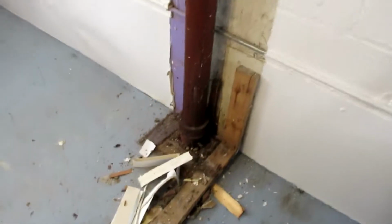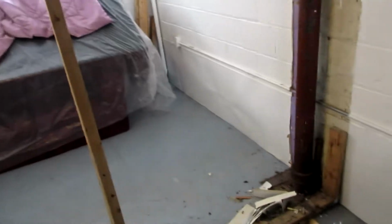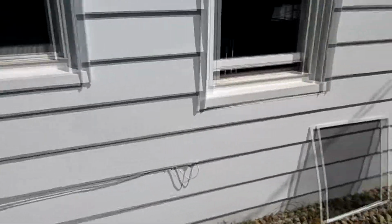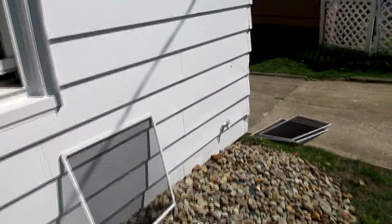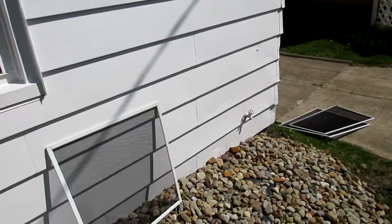So without further ado, let's get started. And well, we've already started, but we gotta get this wood out of the way. Here we do. So now I'm fitting screens in that were supposed to be done last year, and we're gonna head over to Unit 3.